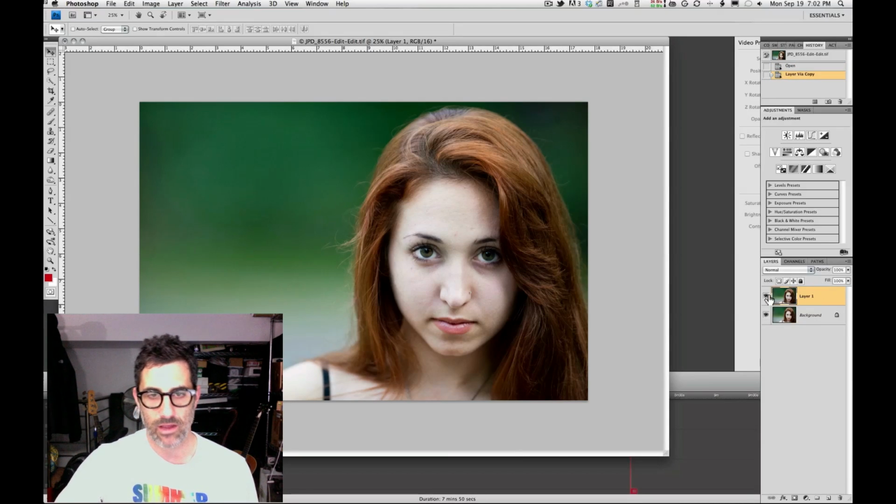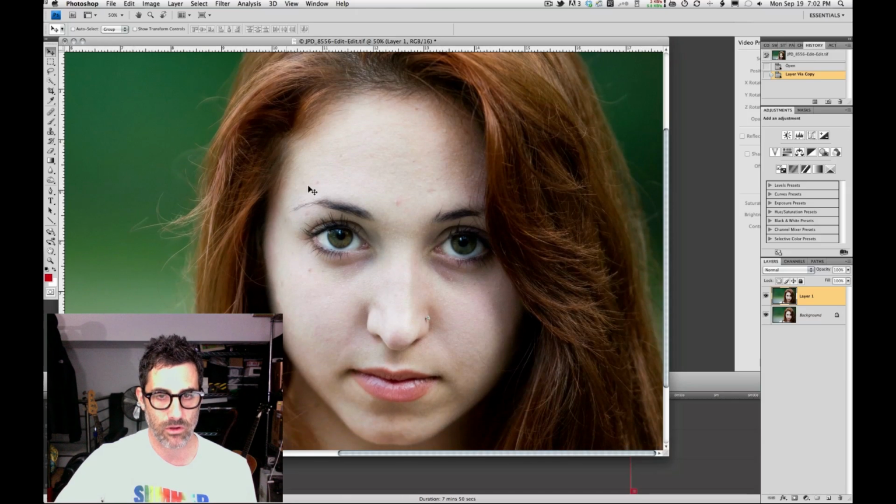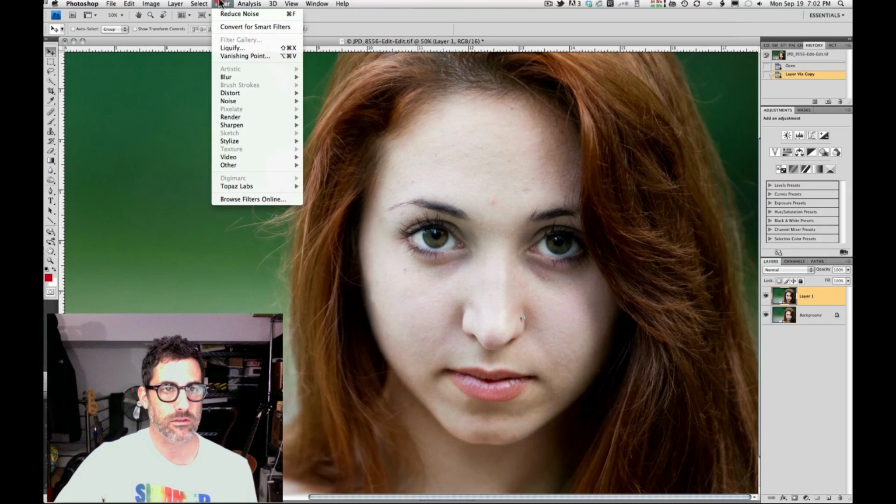And basically now I have an identical layer right there. I'm also going to zoom into like 50%, and I'm going to go onto her face like that so I can really see what I'm working with right here. Okay, so now we're going to go to Filter, then Noise, and then Reduce Noise.